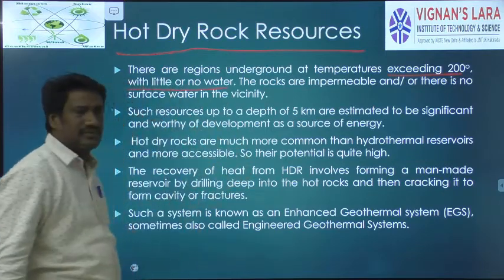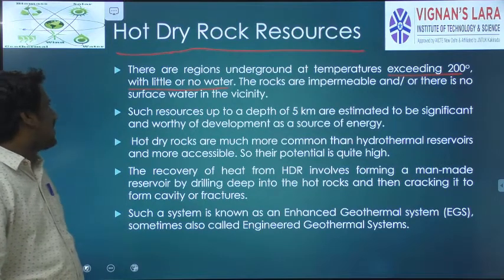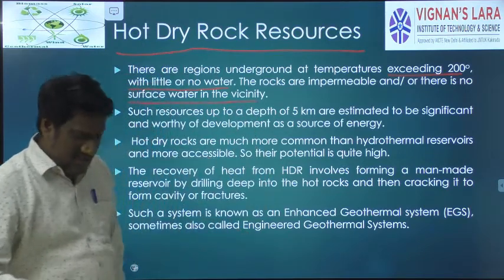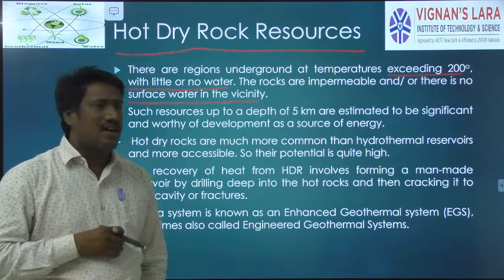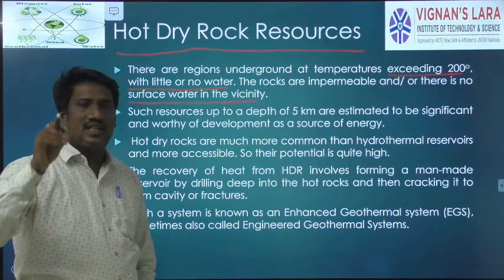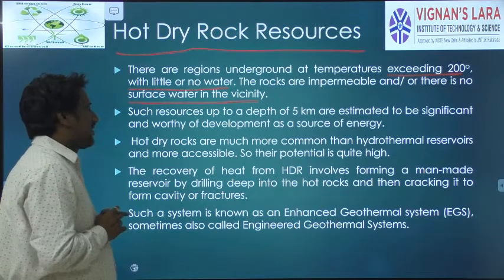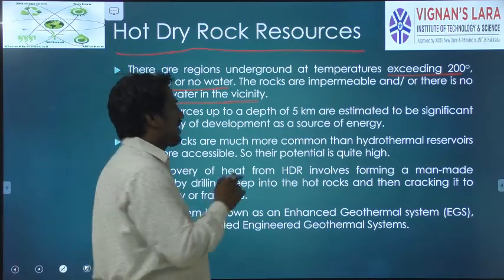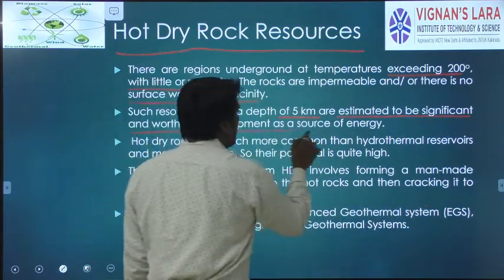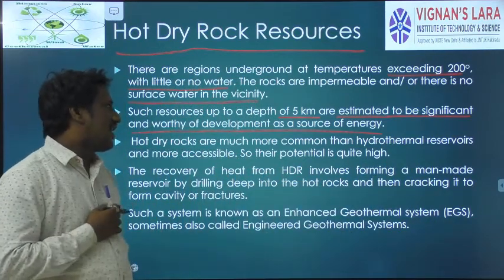The rocks are impermeable and there is no surface water in the vicinity. So inside the earth, if we dig into rocks, you can find rocks at a temperature around 200 degrees centigrade, where there is no water content available on the surface. Such resources, up to a depth of several kilometers, are estimated to be significant and worthy of development as a source of energy. Very significant resources indeed.